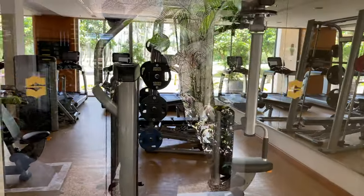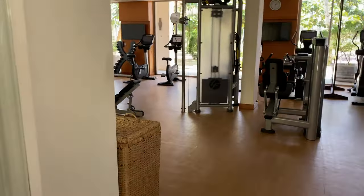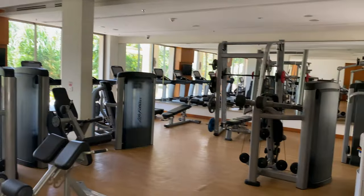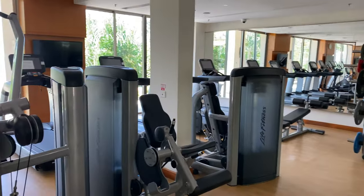So guys, after lunch, I was feeling so heavy, so I had to do some workout to get all those calories out. So we did hit the gym. This is the gym that they have, and I thought it's a pretty good gym, quite well equipped.